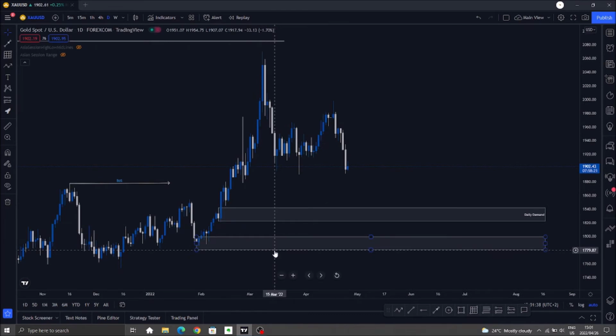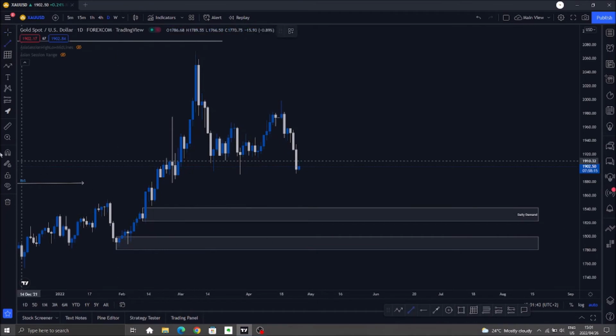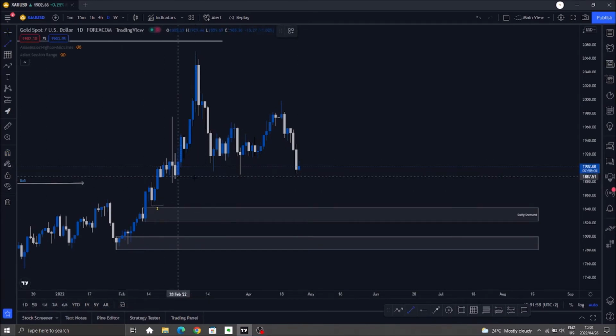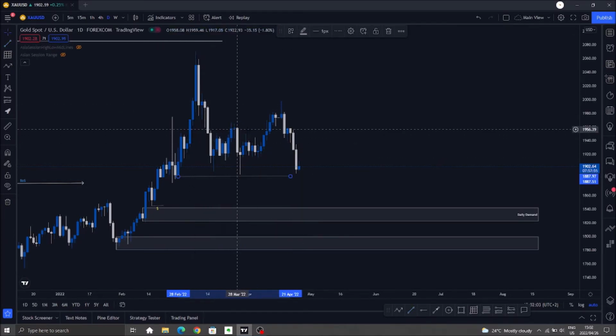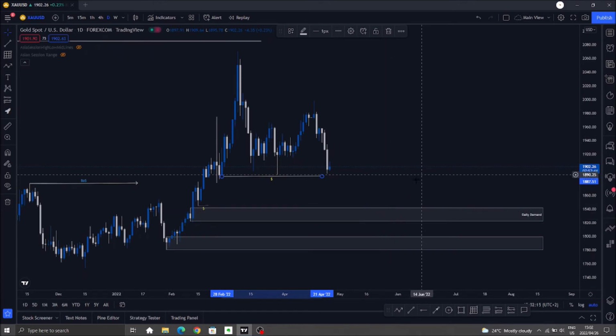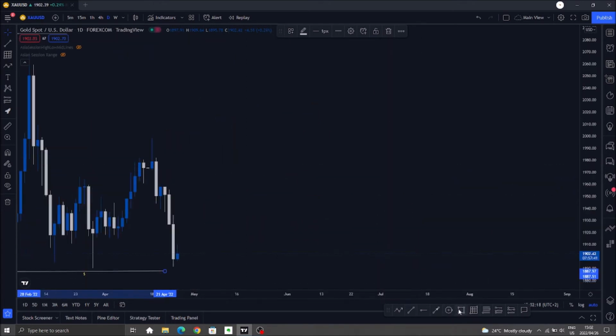Before we drop down to the 4-hour chart, the last thing I want to show you is, not only is this particular swing point in here a swing low liquidity or engineered liquidity, we've also got some really nice equal lows in here that stretch the length of about a month. So again, it reinforces the fact that this becomes a really nice daily demand area to potentially look for buys from.